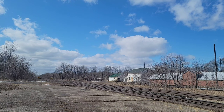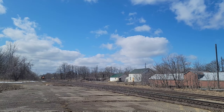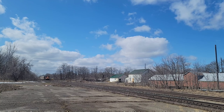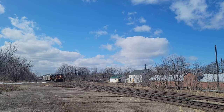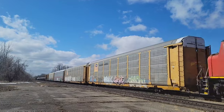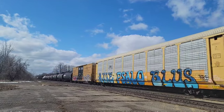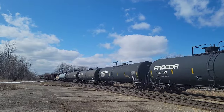I think it's 396. Hunter, I know you'll tell me if I'm wrong. Got auto rack at the front. Have an SD-75 trailing.